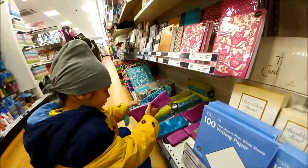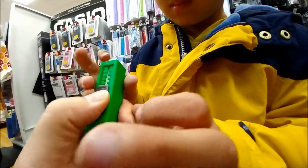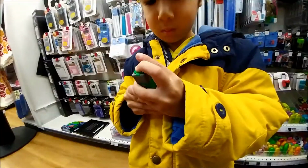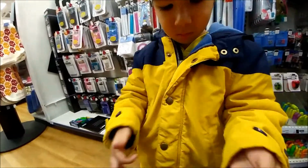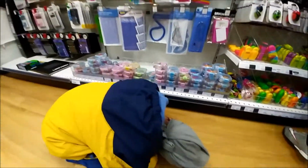A new pencil case. Yeah, for all my pencils. Oh, it's a rubber. Whoa! It's a bit slippery, isn't it? Again. Oh no.